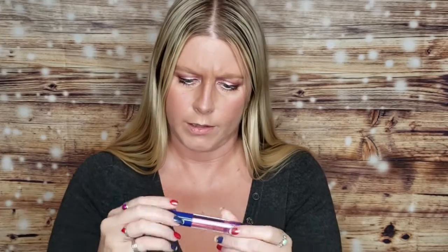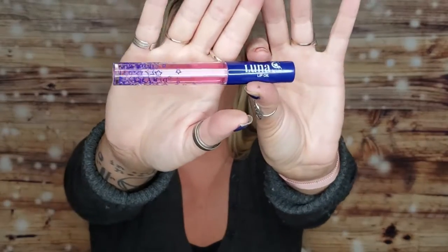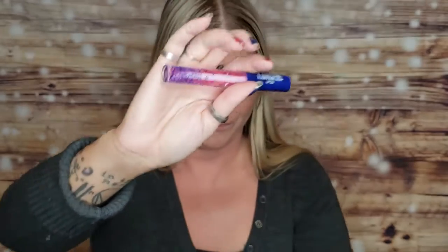The next item is by Luna, and this is their Eternal Lip Oil. I don't think I have a lip oil. So it comes in clear packaging. It's pink. Very pretty packaging. I do have one of their lip glosses and I like that. And this retails for $18. So I am definitely going to be giving this a try.